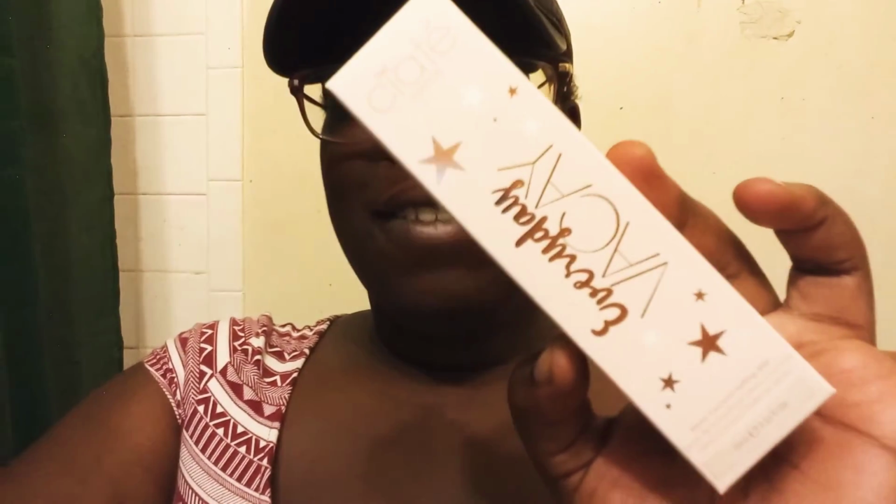Now, the one thing that we were waiting for, well, I was waiting for, the Ciate London Everyday Vacay Scent in a setting spray. Oh my gosh, this is $22. And I was going to buy this during the whole Boxycharm add-ons thing, but I was like, yo, I have 2 chances of getting it in my box, in my either base box or premium box. So I want to get this. So now that I know I got this in my base box, I probably won't get it in my premium box. Or probably they sent me this by accident.